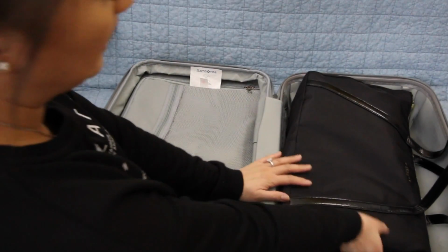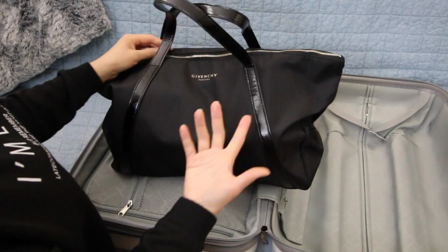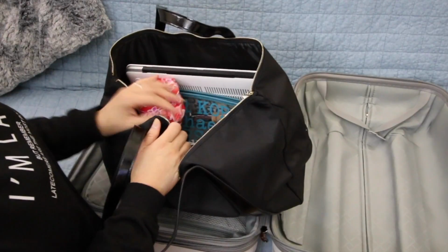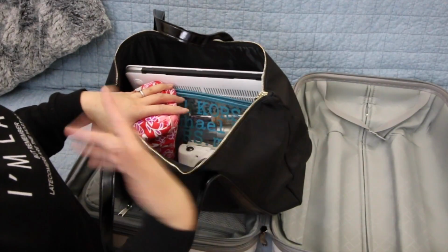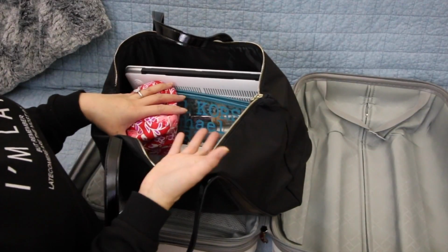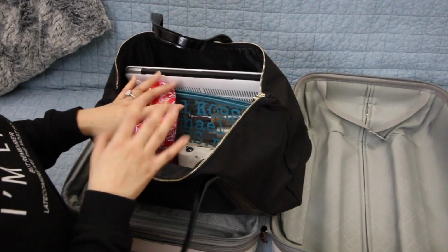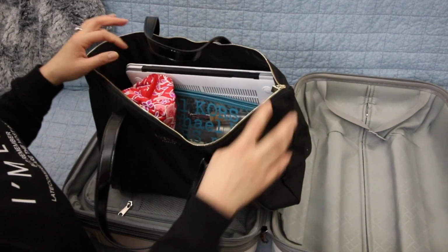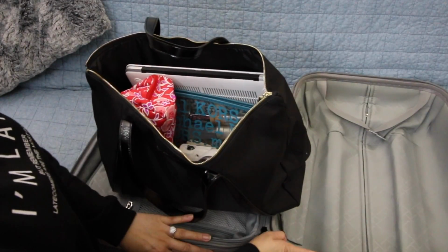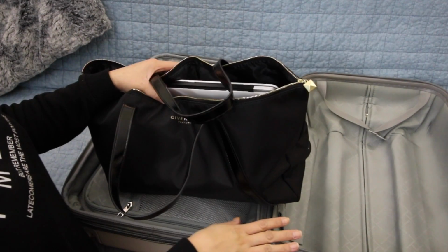So let's move on to this guy here. So this is a tote bag that I'm taking with me. Again, depending on where I'm going, I would take either a tote bag or a backpack. In this case, I'm taking a backpack and a tote bag. So I'm taking the backpack so I can carry things around me when we're out exploring the cities that we're in. But this is a small tote bag I like to carry with me because after I'm done packing my carry-on, I would store this guy in the overhead compartment and all the other things that I want here, the seat that's in front of me.